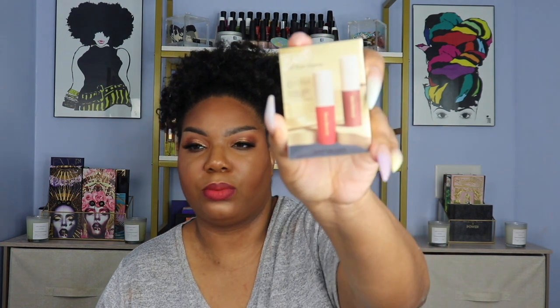And then last but not least, we have this mini. This is the Best of Rare Beauty Mini Lip Souffle Matte Lip Cream Duo. These are in the shades Fearless and Inspire. And Inspire is what I have on my lips today, with a little bit of Fearless around the corners, and then I just deepened it up with MAC's Current Lip Pencil.